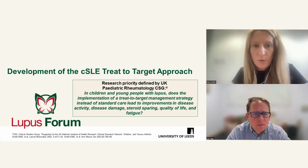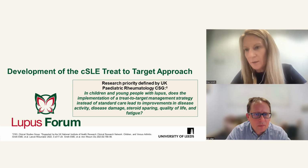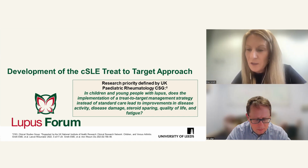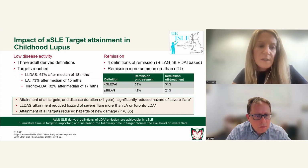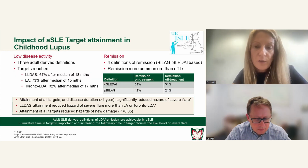So on the basis of all this, we've been really interested in developing a treat-to-target approach for children with lupus. And actually this came in as one of the top 10 priorities for paediatric rheumatology research across the UK, in a prioritisation exercise that involved a whole range of healthcare professionals, but also patients, parents and charities. So this is something that we've been working on over the last few years, really.